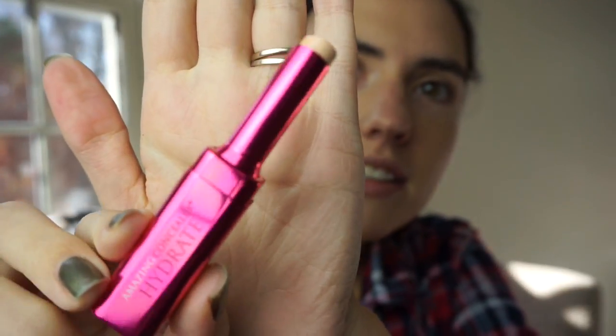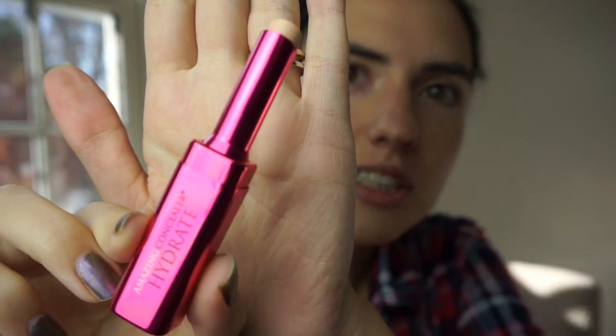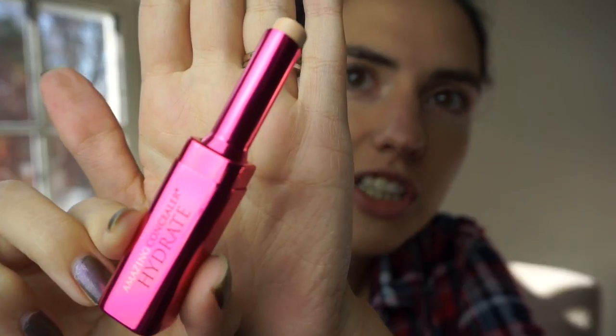This is the concealer. It's in a stick form, which is usually scary for me because they tend to be too dry. But this says that it's hydrating, so we'll give it a shot. It's in the shade Fair. So let's slap some of this stuff on my face.